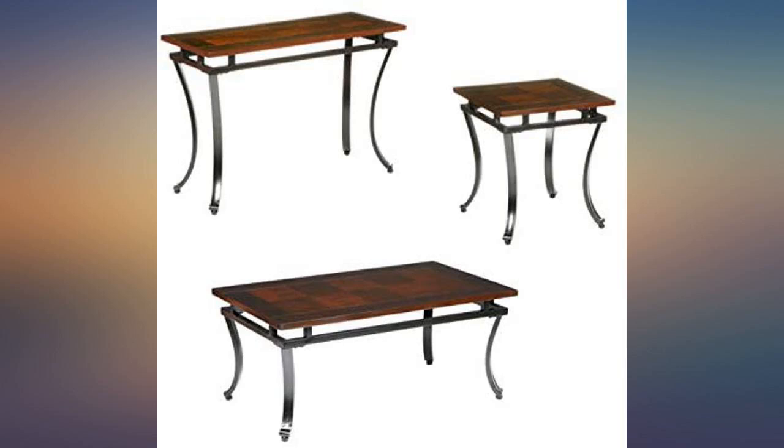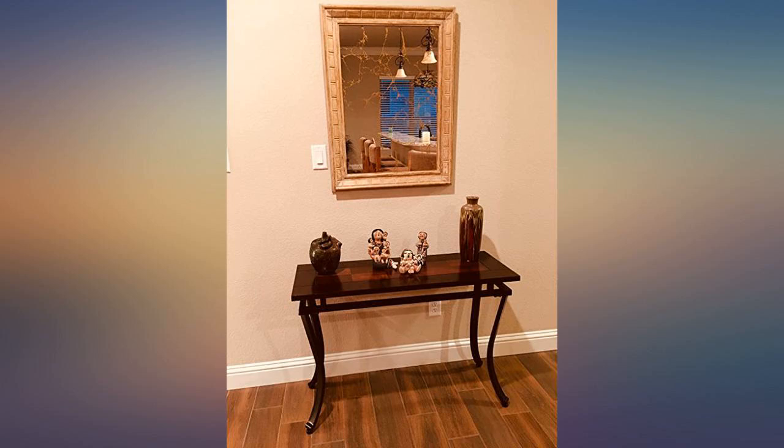This is a really great table. We were totally surprised when it arrived. It was heavier than we thought. It was more beautiful than the description or the picture.